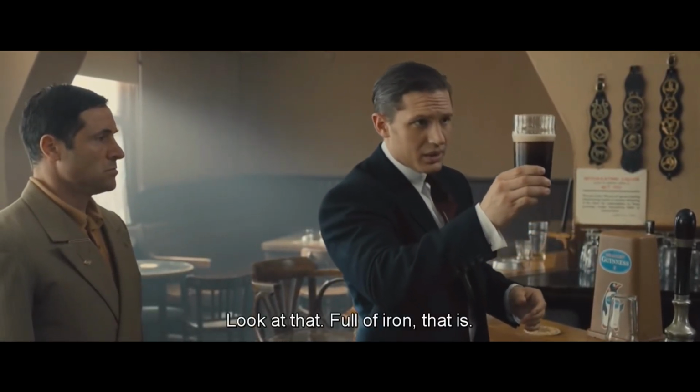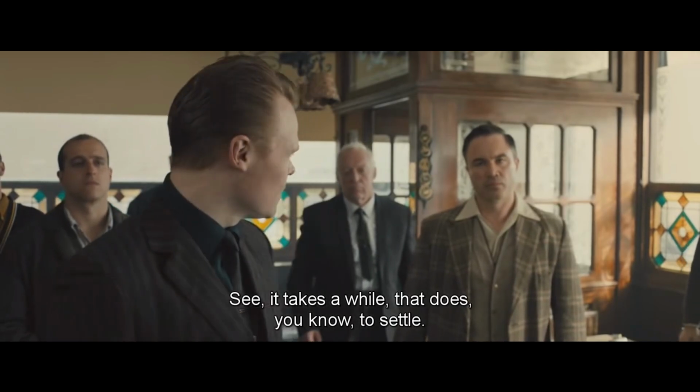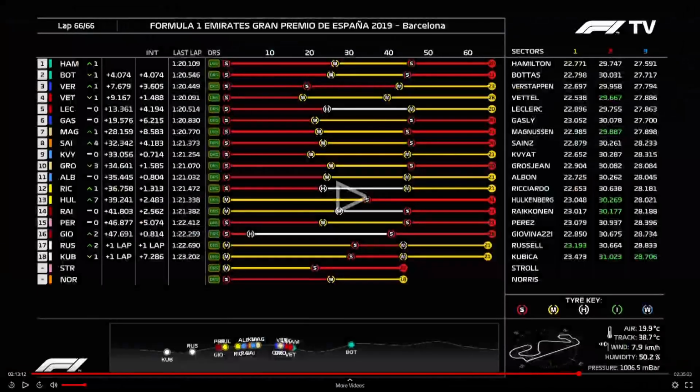Look at that. Full of iron, that is. It takes a while, that does, you know, to settle. So, yeah, some of you in the comment section need to settle yourself down, really.